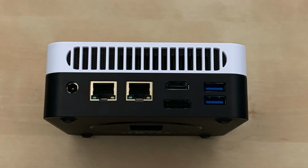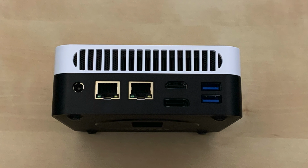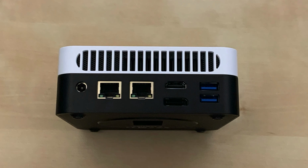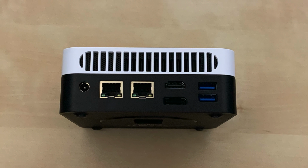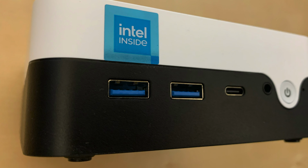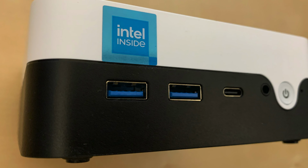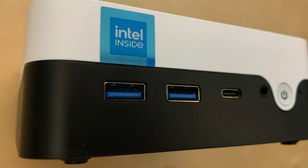On the back, we have a port for power, 2 Ethernet ports, HDMI 2.0, DisplayPort, and 2 USB 3.0 ports. One thing to note is that the USB-C port is fully featured and supports data, video, and power through the port.